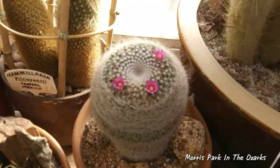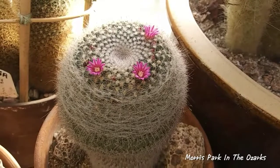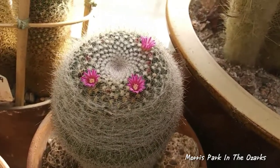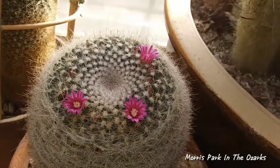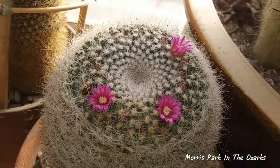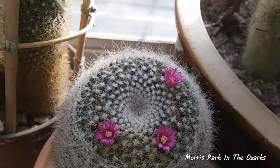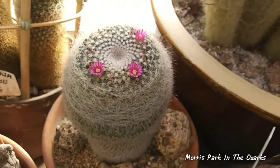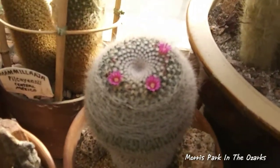This is my Mamillaria hahniana. And it seems to do this during the winter. It'll go ahead and just keep going on the flowers. It bloomed through most of the summer also. You can see a lot more buds getting ready to flower in there. I'd say this thing will bloom on through Christmas, possibly. But yeah, one of the other plants we have in the greenhouse that's giving us a couple of flowers.